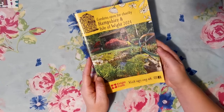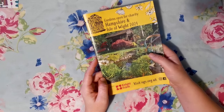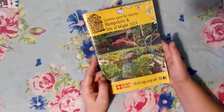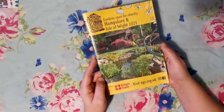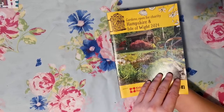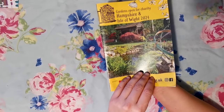Then one of the last bits that I got was this National Garden Scheme booklet, Hampshire and Isle of Wight. And I've seen these when I've travelled a little bit further. I've seen that Sussex or Surrey do them as well. So each county has their own. I've picked up the Hampshire and Isle of Wight one. I didn't pick up the one I think it was the Surrey one that I saw. I didn't pick that up, I'm wishing I had now.